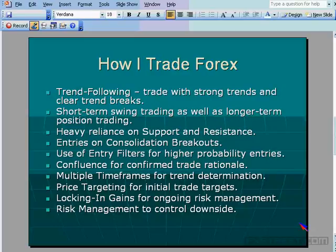Now, just briefly, to go through how I approach the market from a trend following perspective, I am primarily, like I said, a trend follower. I trade with strong trends and clear trend breaks. So you'll see exactly how I do that on the charts. And this is both from a short-term swing trading as well as a longer-term position trading perspective.